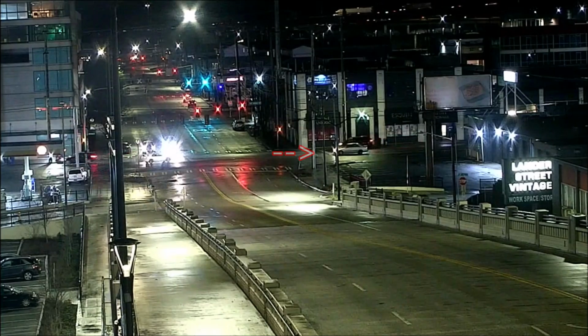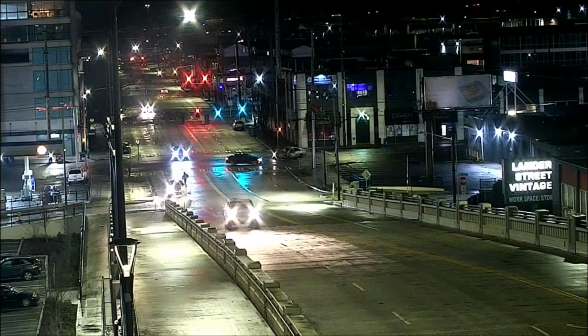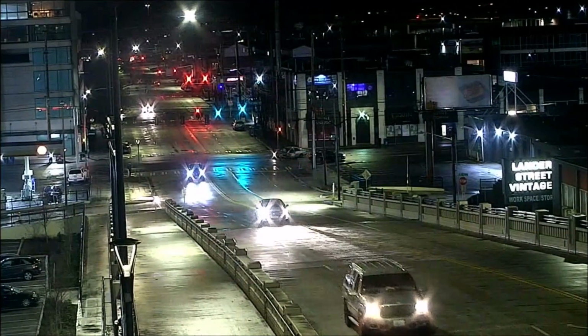Another glitch here, we have a car preparing to make a left turn onto Lander Street and a pickup truck moving fast. The camera cuts out, and now we see the car is collided and the driver is fleeing on foot off the left side of the screen here.